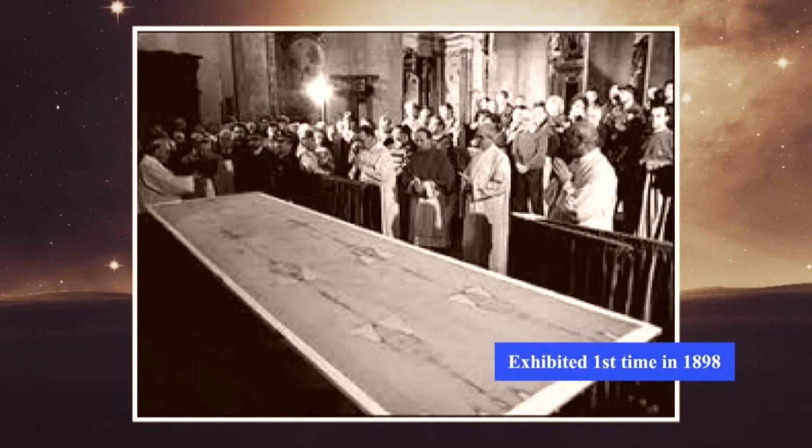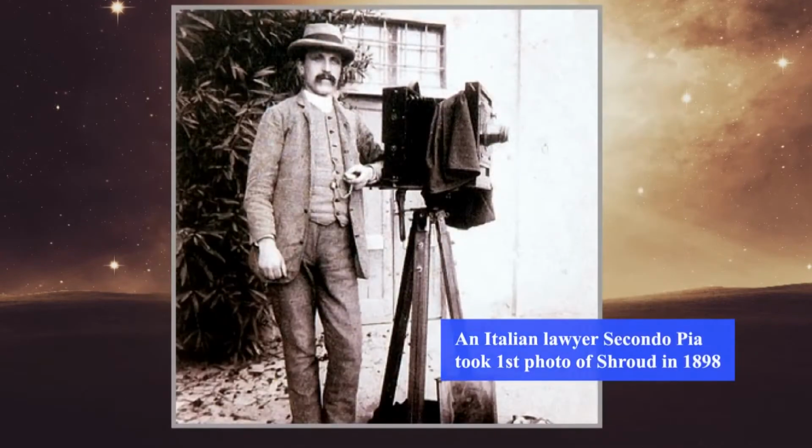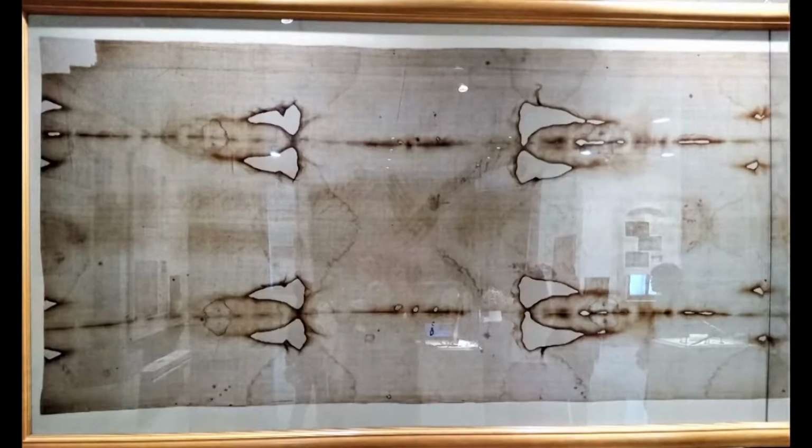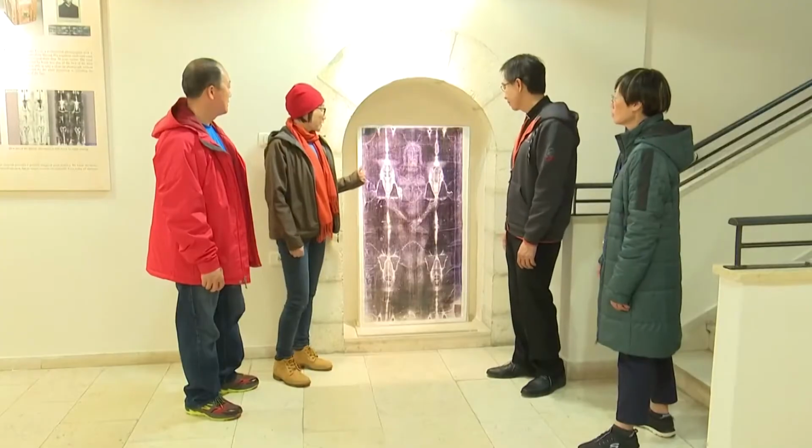In 1898, the shroud was exhibited in Turin Cathedral publicly for the first time. An Italian photographer captured the face of the shroud. When he developed the negative, he found a person's face underneath. Wow, it's almost like seeing a ghost. That's unbelievable!